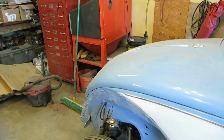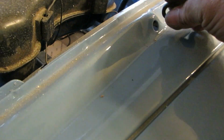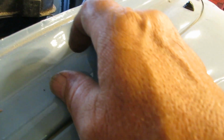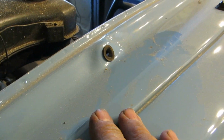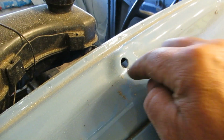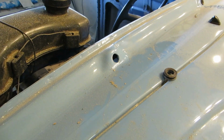So, okay, there's where I'm at. Let me finish cleaning, and we'll start working on this a little bit. Little booger there. Let me work that out of there and put it back in.